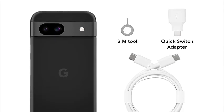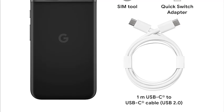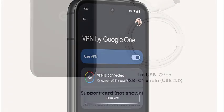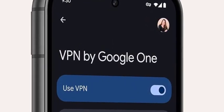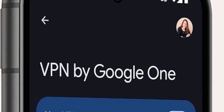I used this as my primary device to cover Google I/O, taking photos, navigating, using the Google Recorder app, and posting to social media. The downside is battery life. The 4,492 mAh battery can last a day with average use, but heavy users might need to recharge before bedtime. Keeping a portable power bank handy is a good idea.